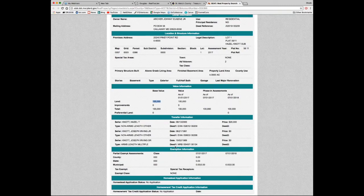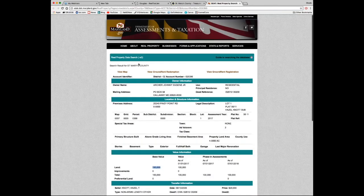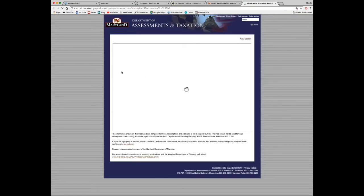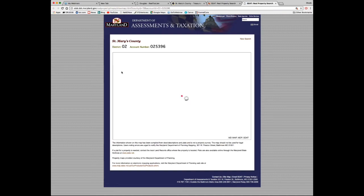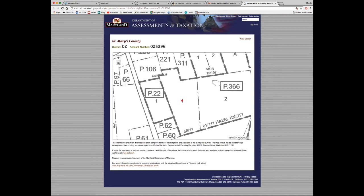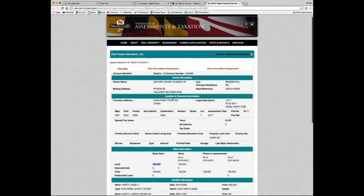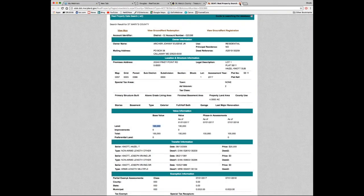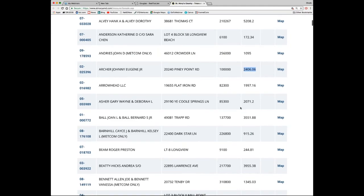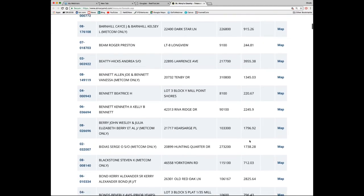Now, one thing we might be able to do is go up here to the top and click on the map and see what type of map feature they have for us. That's not my favorite type. It just doesn't have the layers that some of the other ones do. But we'll look at some others, but based on the value, it's one you'd look into. Yeah, I'm sure many of these would all be great investments.